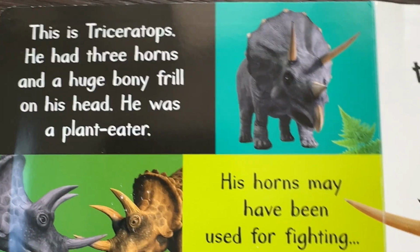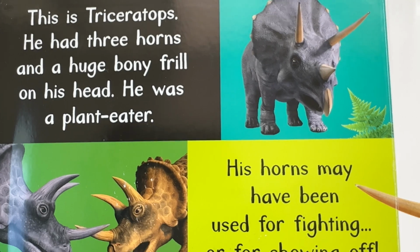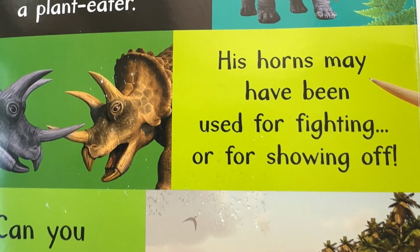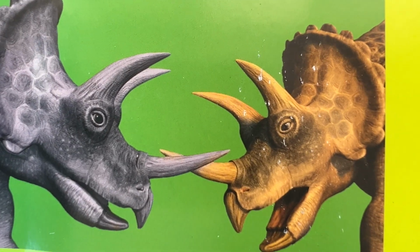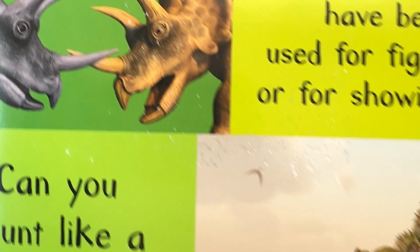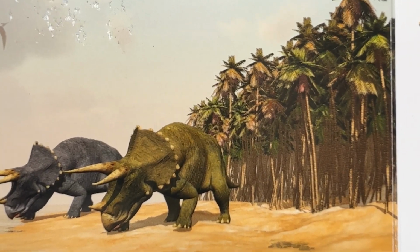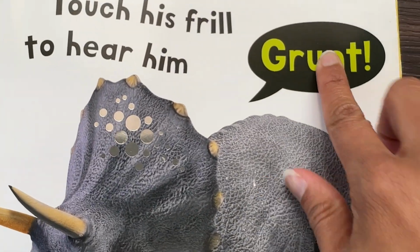This is Triceratops. He had 3 horns and a huge bony frill on his head. He was a plant eater. His horns may have been used for fighting or for showing off. Look at those horns. Can you grunt like a Triceratops? Touch his frill to hear him grunt.